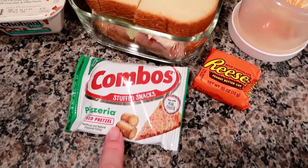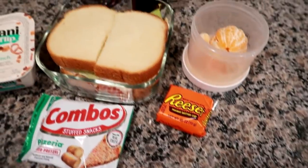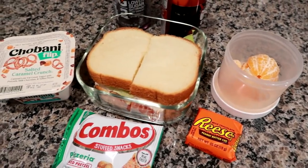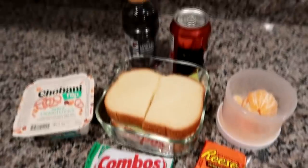I'm giving him a pizza combo baked pretzel thing. It's like a snack pack and a Reese's cup because we have some candy that we need to start eating through. So I figure throw in a piece for his lunch, why not? But this is what he's taking today.